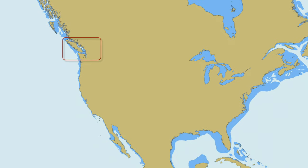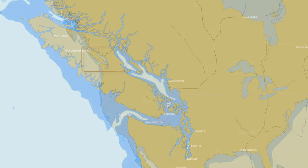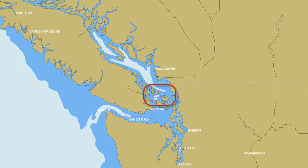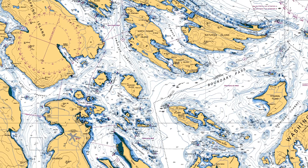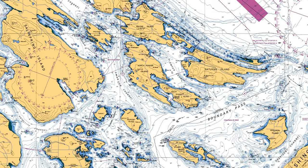For anyone not familiar with our cruising area, we are located in the Pacific Northwest near Vancouver and Seattle, on the southern tip of Vancouver Island. The Southern Gulf Islands is located between the southern Strait of Georgia and the Strait of Juan de Fuca. This collection of islands and passages is where we spend most of our year cruising.